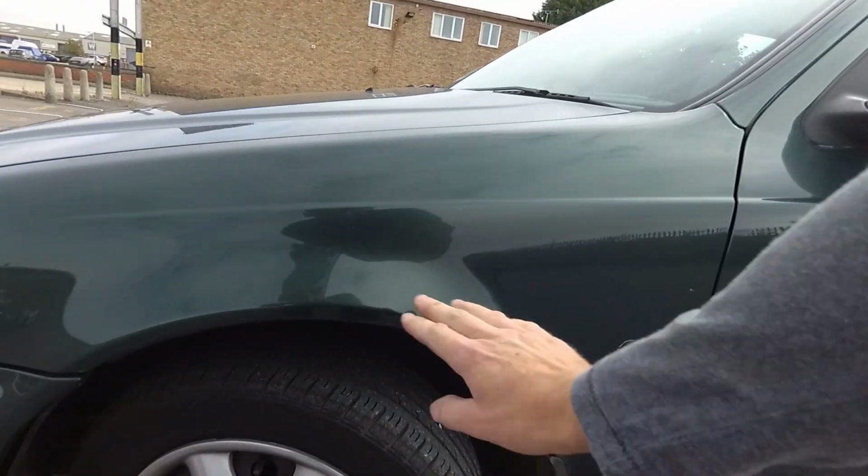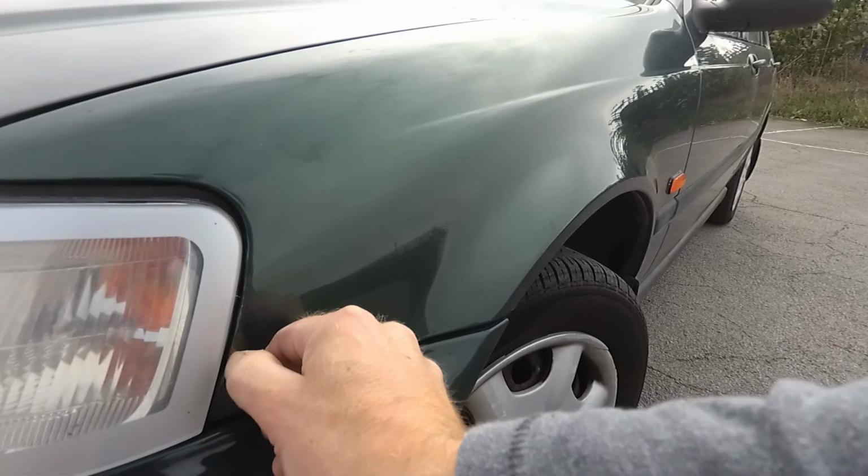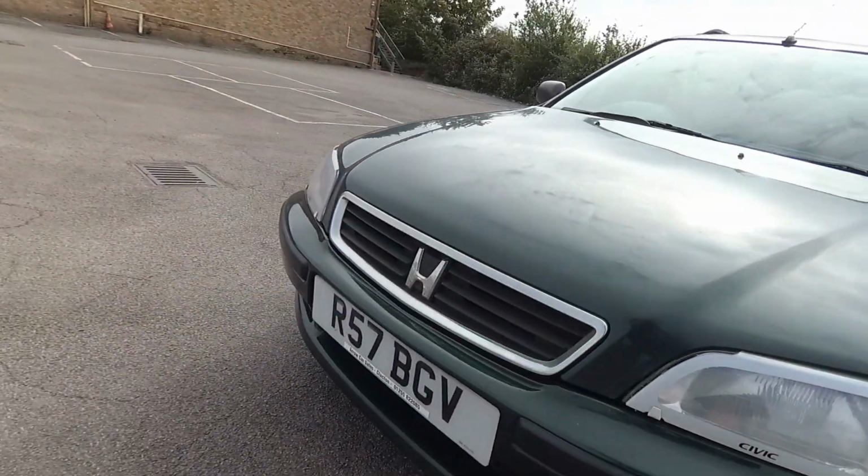Coming around to the front, wings are okay. There's no rust there. Yeah, there is. Starting there in the corners.